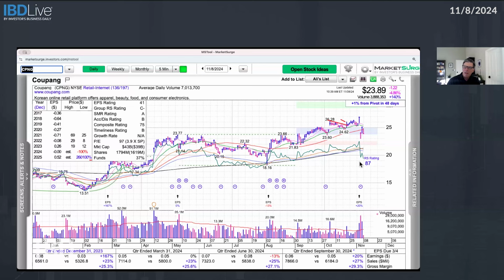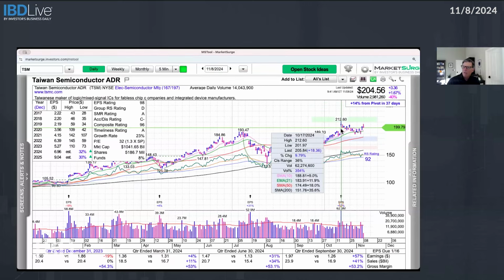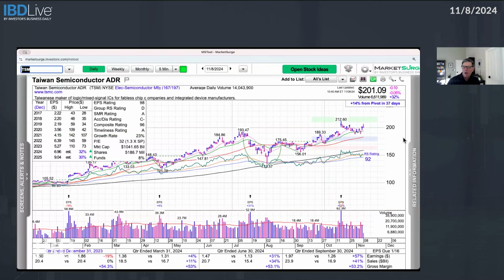In the same way, when I did TSM a week ago and was doing 25 deltas, it gapped up, and I captured almost 80% of the gain, even though I was half hedged. When the stock rises like that, the option goes to zero, and so it's not really affecting it any longer. Okay, so I'll share my screen now.